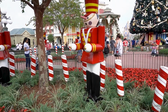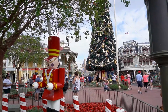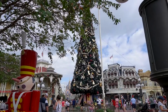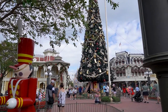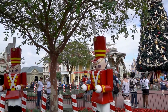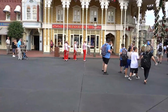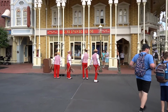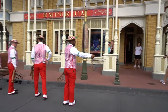Pretty much the best time of the year is Christmas because of the decorations, everything else. They got their toy soldiers up. And starting on Tuesday, October 8th, the Christmas parties come back in full force, which is really exciting because we will also be there on Friday, the 11th, for the Christmas party. Oh, even the Dapper Dans have their Christmas attire on. I think we'll come watch them.